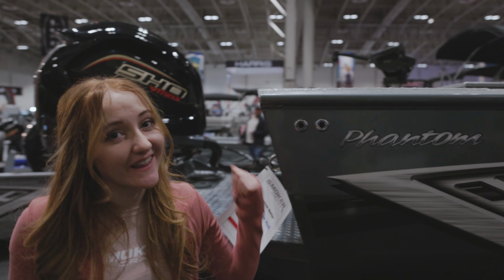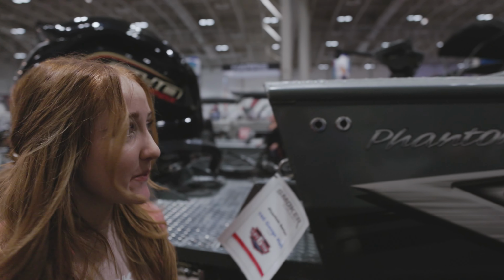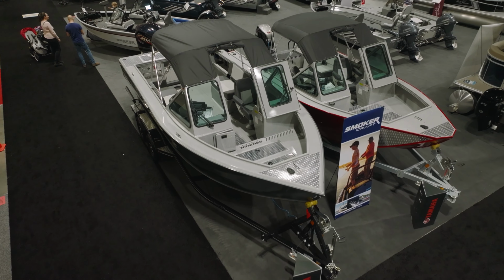Alright, I know I said the last boat was a big water boat, but right here is the ultimate big water boat.